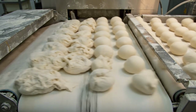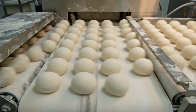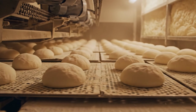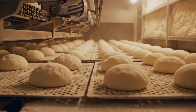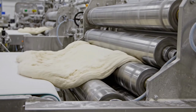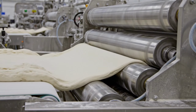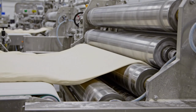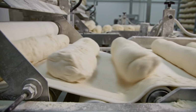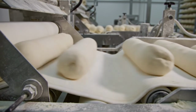Spinning hypnotically, the dough pieces are transformed into smooth, consistent balls by the oscillating belts of the rounder. The dough needs time to rest and rise. Rollers flatten the gas bubbles for a uniform texture. Using high-speed contra-rotating belts, the dough is quickly transformed into uniform cylinders, ready for the next phase.